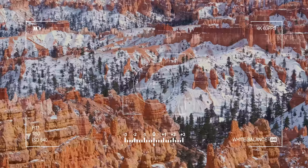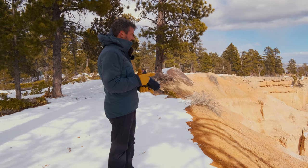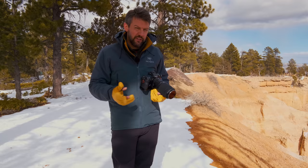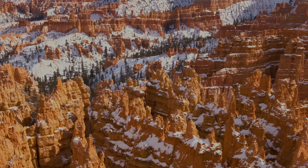I feel like I could just sit here for days and just continually search for these compositions. But I don't have days, I only have a few hours. One of the things that's most unique about this location is the different triangular shapes. And that's really what I'm trying to isolate, because whenever I use a longer focal length, that's the first thing I'm looking for, just interesting shapes, interesting patterns, because I get in this kind of abstract mindset whenever I have this long lens on. And these hoodoos here, every one of them has this kind of triangular upward shape. So I'm just trying to find a nice assortment of them.